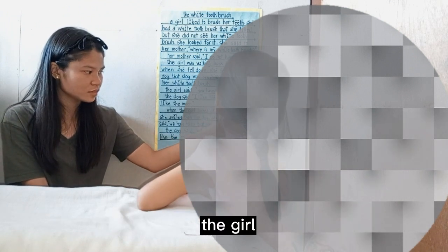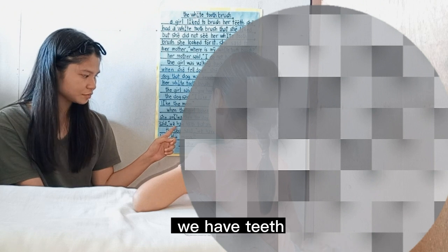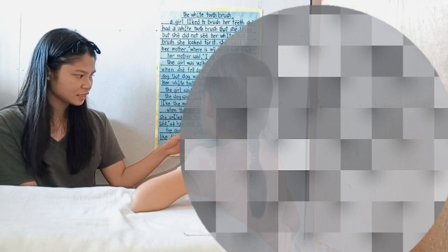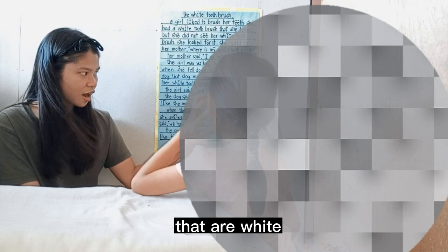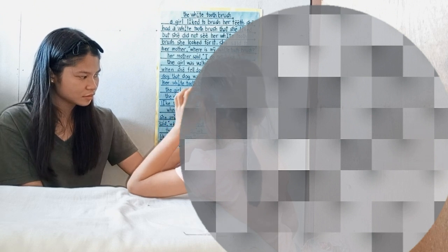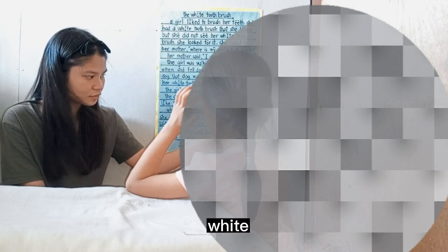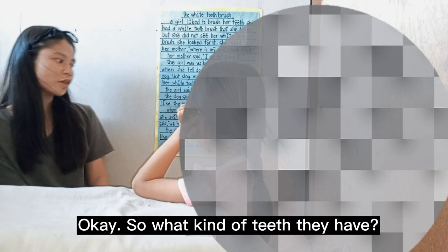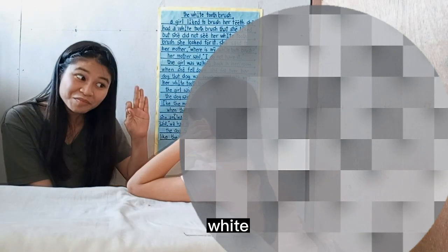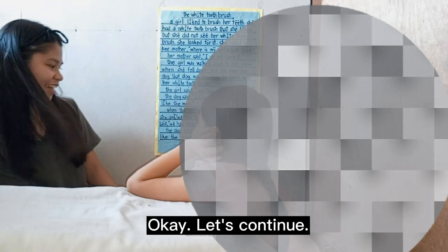The girl said, "We have teeth that are white." White. Okay, so what kind of teeth do they have? White. Okay, so they have white teeth. Okay, let's continue.